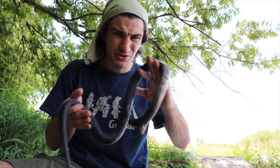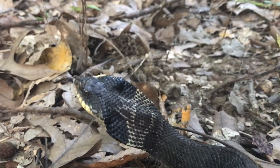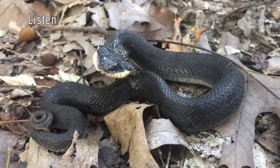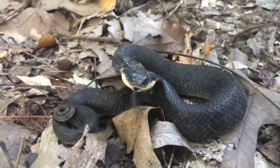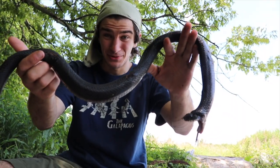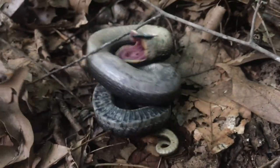So they'll spread their hood out. Sometimes they'll hiss really loudly at you. They'll huff and they'll puff and they'll make a bunch of noise. If that doesn't make you leave them alone, the next step is this. They play dead. So they'll flip over on their back, they'll open their mouth up, they'll writhe around and they'll shift and squirm and stuff like that.